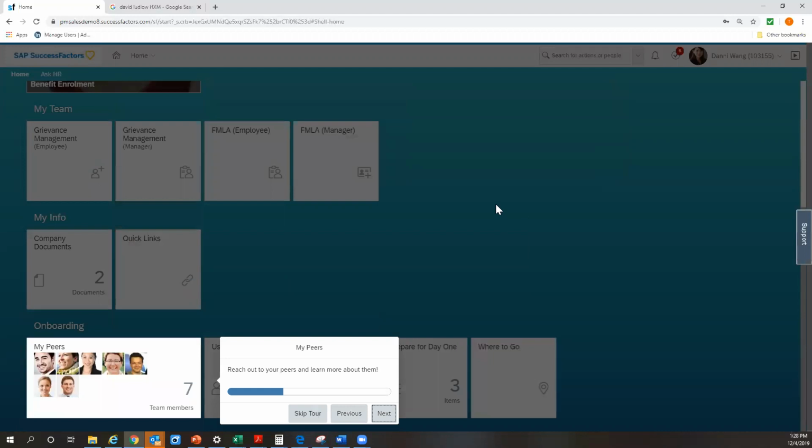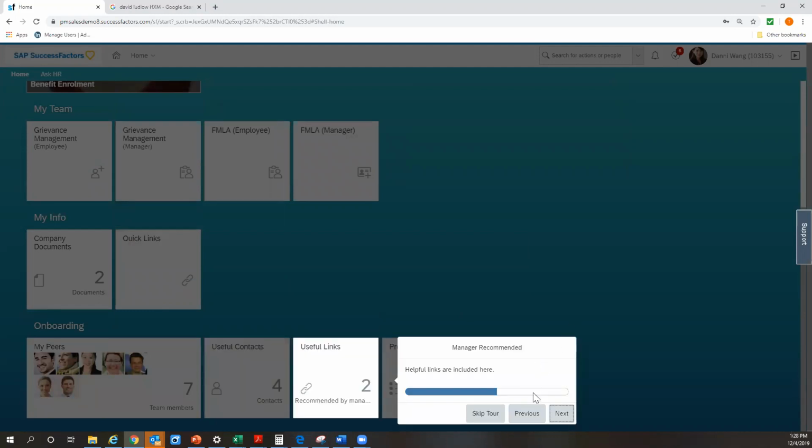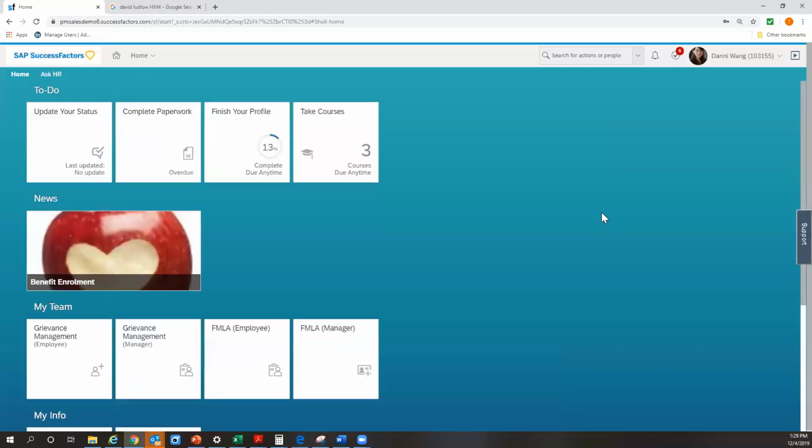Next, of course, is the ability to look at their peers here, those useful contacts, those useful links. Those are all here specifically for them. We also have another feature that we use throughout the application called Show Me, where you can actually put an embedded video here that can talk to them specifically about how to navigate this particular site also in the system. Now, what you're seeing here is that tight integration with learning that we talked about.